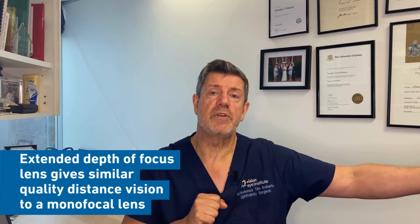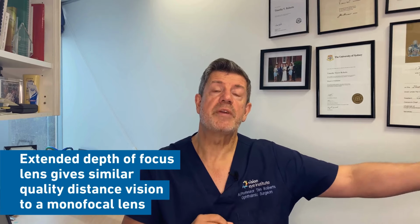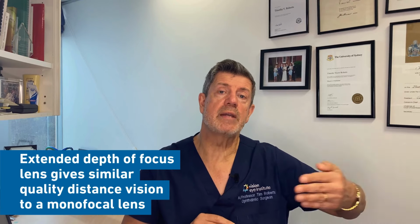The current extended depth of focus, the latest generation lenses, are giving very close to the quality of distance vision of a monofocal lens, within a couple of percent, but they are giving a really good range of general lifestyle vision using a computer, and many people can use a smartphone if the font's knocked up. Now, I don't promise reading glasses.